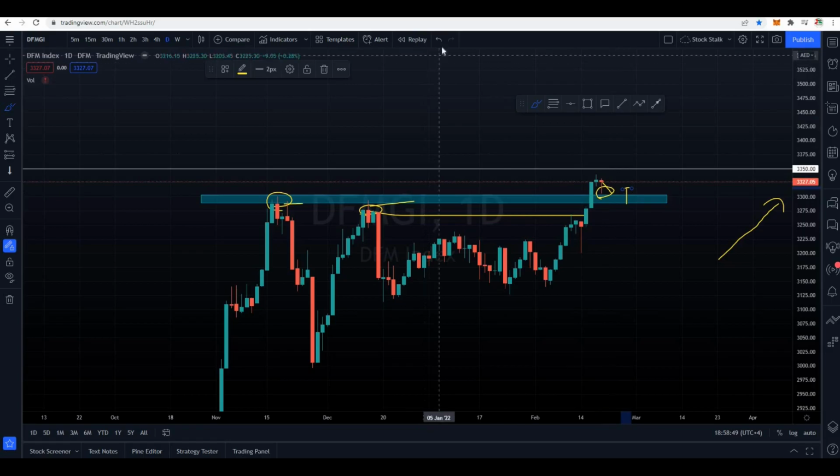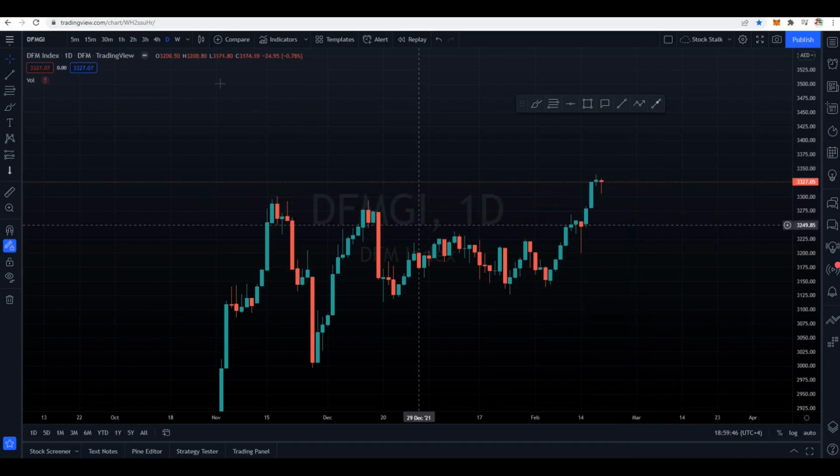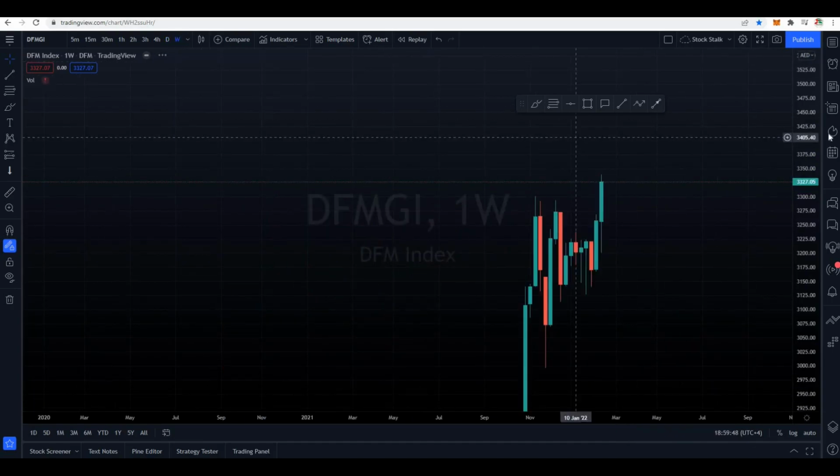So where are we going from here? We can see market has taken a jump from the support. Most likely we can see a continuation from here. As I mentioned in my previous video, next resistance is around 3,350 to 3,355 zone. But in case the market wants to come back for a retest, this will act as support. We can then see a double bottom kind of pattern, and then market may break the resistance again to go further up. Let's analyze the weekly chart and see how the market is looking on a bigger time frame.